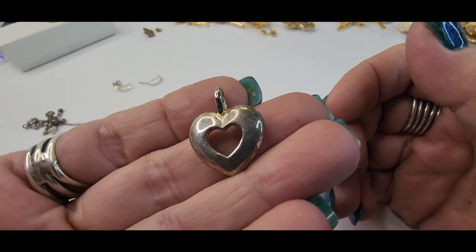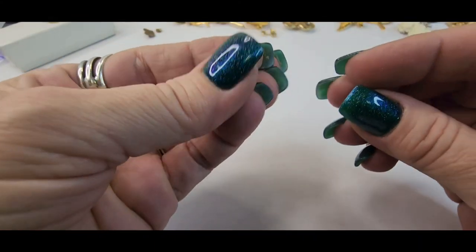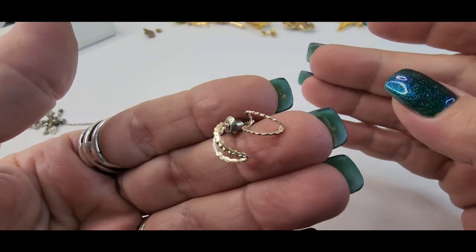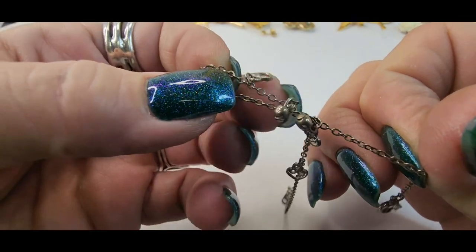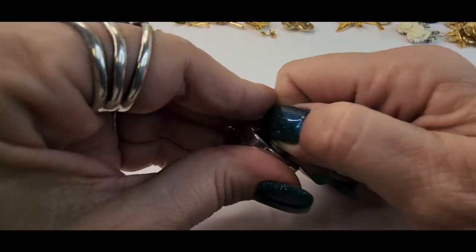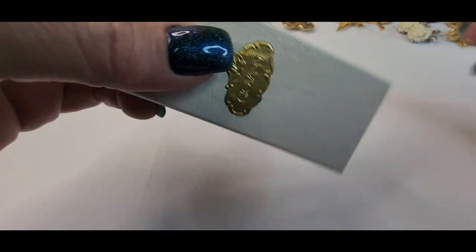Alright, we have a little heart pendant. We have a little pair of earrings. Just simple little laser cut little earrings. Nothing, craft lot. All right, so we've got a little box that is marked.